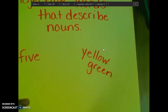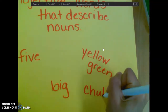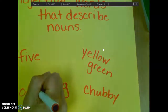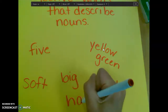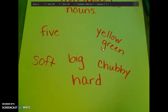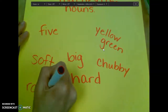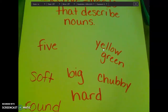They can also tell you about the size or the shape of something, like it was very big or the cat was very chubby. Or it can describe how something feels, like the dog's fur was soft, or the rock was very hard. So the adjectives are words that describe nouns, okay? They can also describe shape, like the round basketball, the word round is an adjective. Those are just a few examples, there are tons of different adjectives.